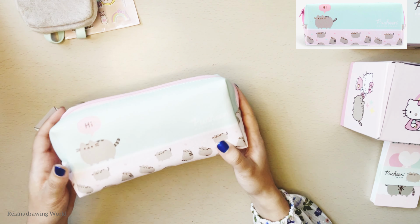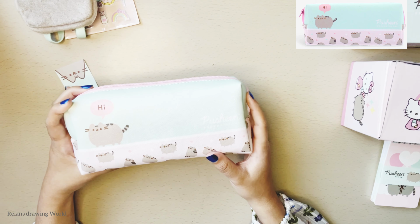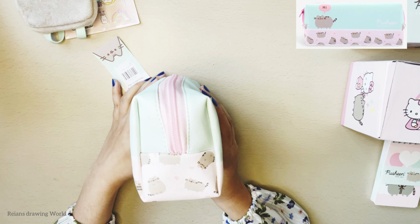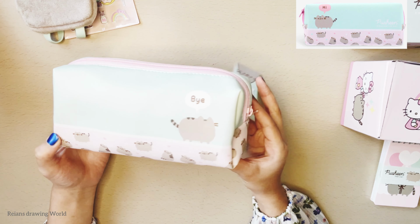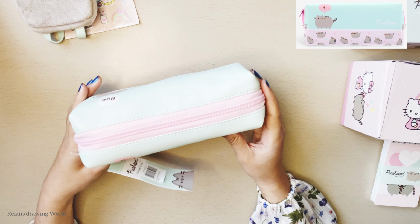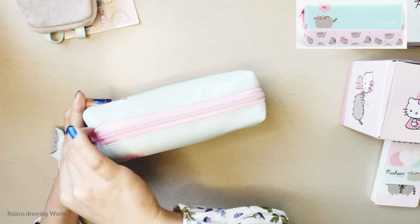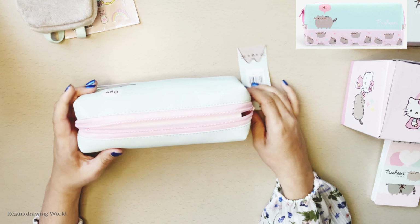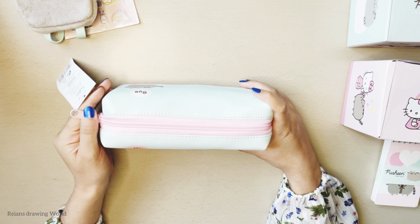And next up we got this pencil case. So this is the front with little Pusheen patterns and their logo on top. This is the side, the back of Pusheen's back, and the other side. It is a very cute and useful pencil case where you can store pencils, pens, and even paintbrushes inside it.